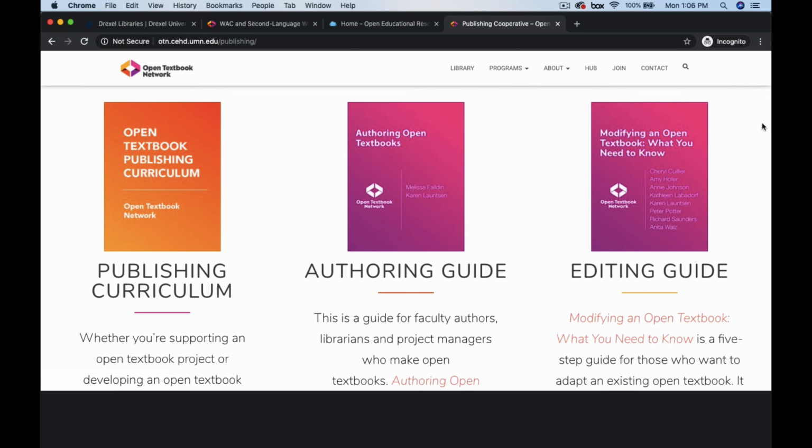In this video, we've covered different ways you might discover, access, and contribute to the alternative textbook resources in an effort to lower the cost of higher education for students.